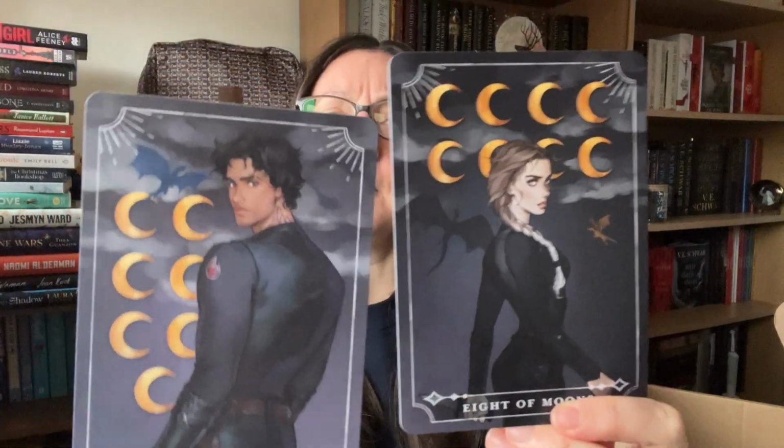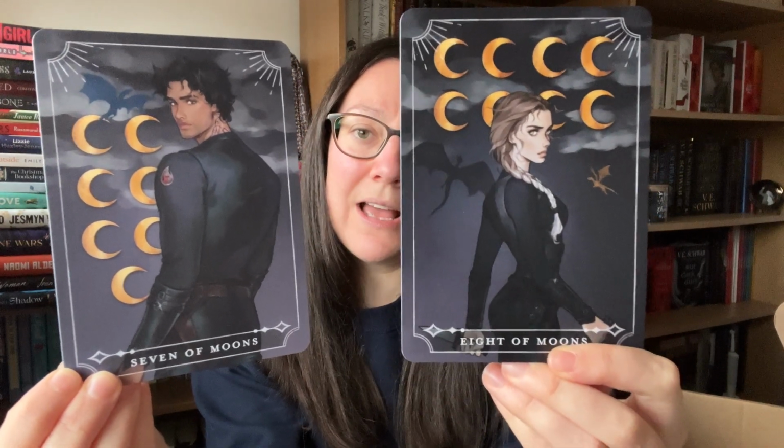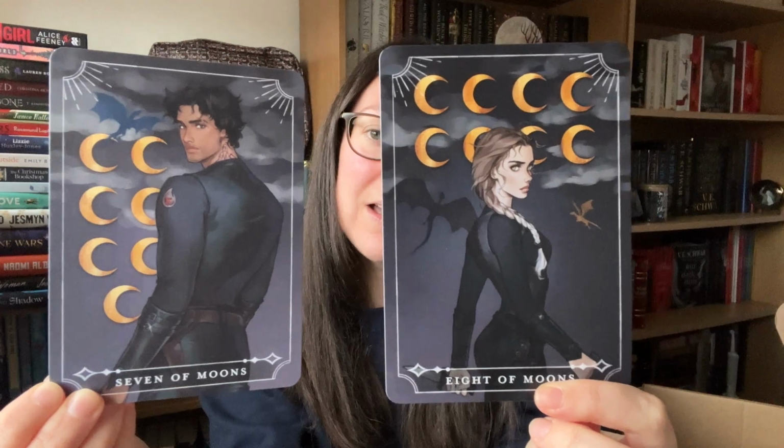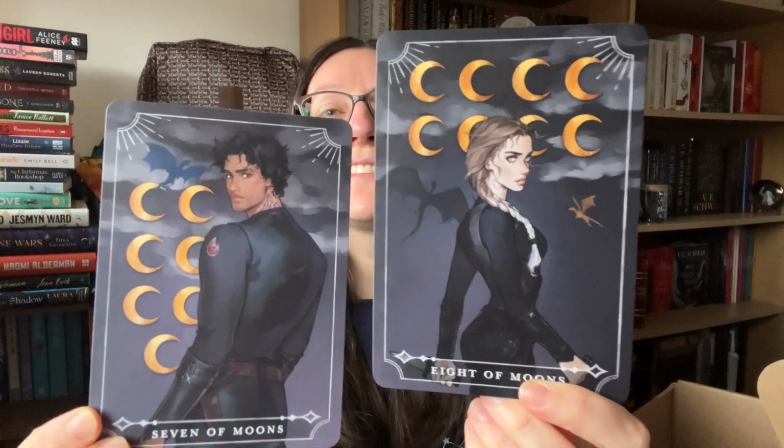Got our tarot cards. I always forget about the tarot cards. In the bottom, we have got the 8 of Moons and the 7 of Moons. They look a little bit like the people from Fourth Wing. Violet and Zayden, maybe. That's just the plait on her hair going to grey that makes me think that. You can't see anything else. Oh yeah, there's dragons in the background, of course. Of course it's Fourth Wing.